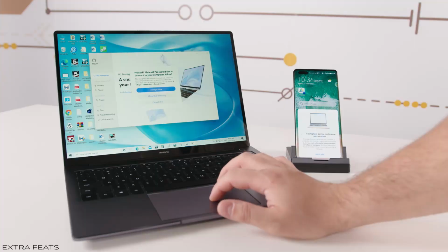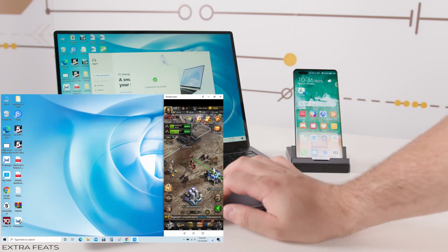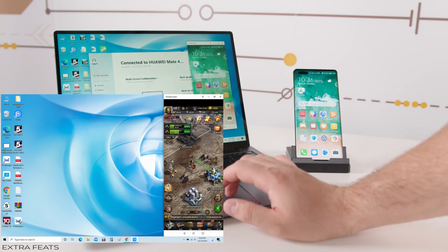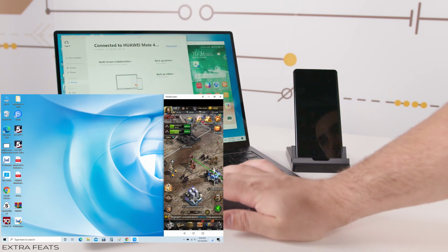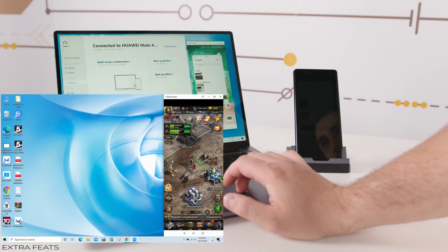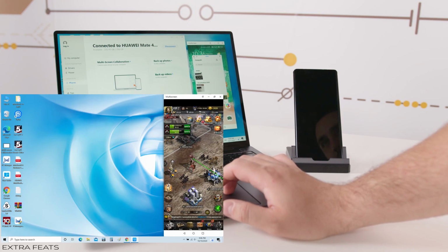I hope you've saved room for dessert, because we present you with a multi-screen collaboration. If you look at this image, you'll notice an Android-based video game running on the right window, so I can pretty much play on the right side while solving the more important tasks on the left side. All of this thanks to the PC Manager app and the Huawei Share service. The only thing left to do is to make sure you have an NFC-compatible Huawei smartphone.